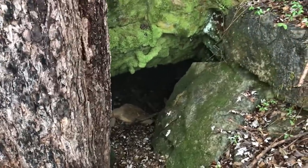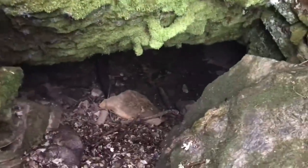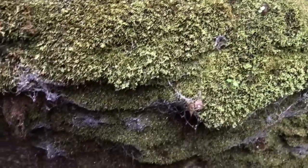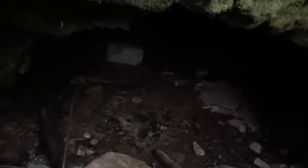Let me see if I can get down there without hitting my head or slipping on these steps. Not really any steps left. Wow. This is pretty incredible. Just look at this moss. Wow. It smells really bad down here too.